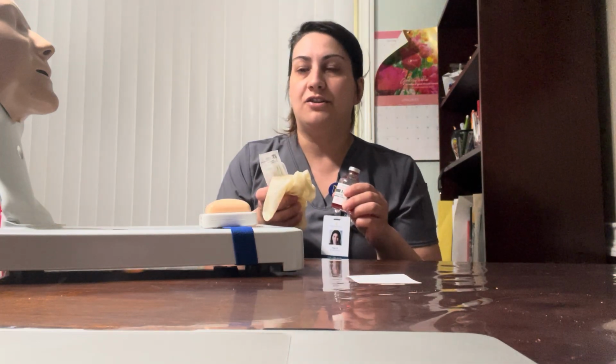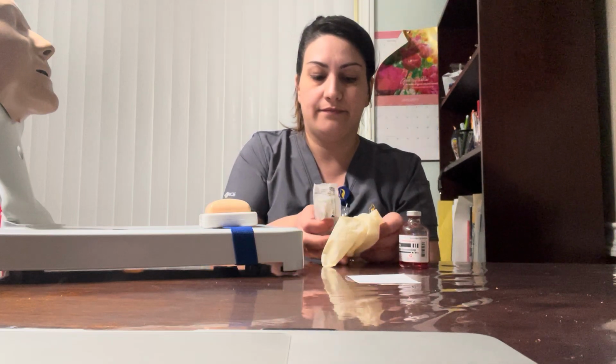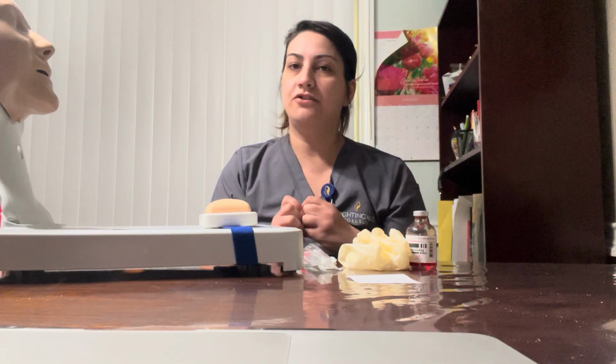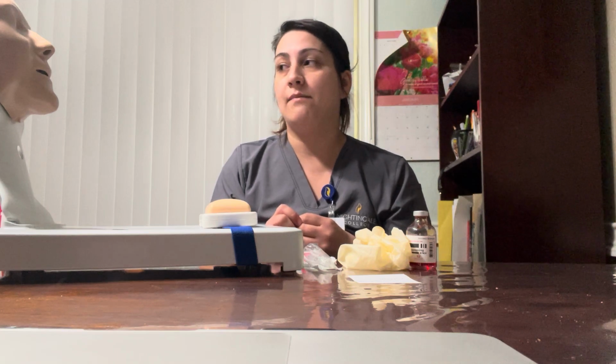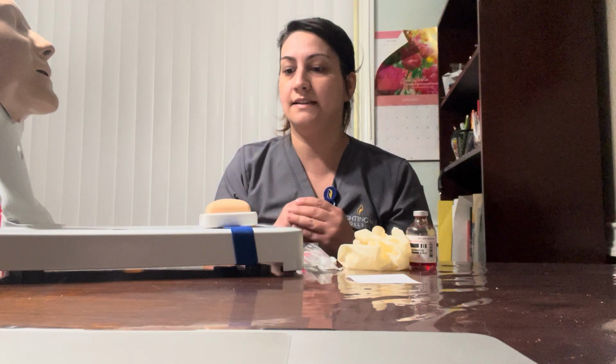I will enter the patient's room. I'm going to close the door for privacy, and I will place my things on a clean, dry surface. And I'm going to introduce myself to the patient. Hi, Ms. Smith. My name is Olga. I'm going to be your nurse today. Can you please identify your first name and your date of birth? Okay, perfect. That's my 2 identifications.